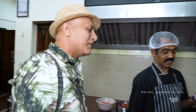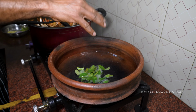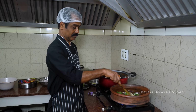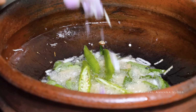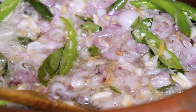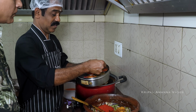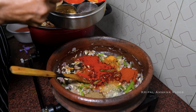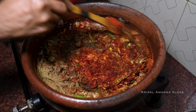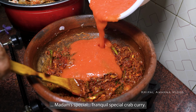So now everything is going in. The curry leaf is going to splutter. The aroma. Karapodi, the Kashmiri chili powder. Spicy chili powder. Which chili is that? Guntur chili. Coriander powder. And mixing. That's a masala. And some takali. Madam special. Kerala Tranquil special. Nyandu curry.